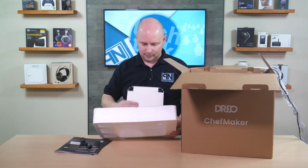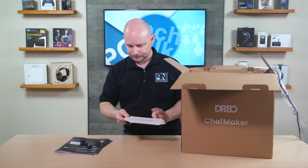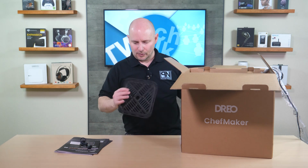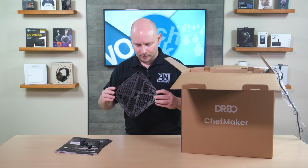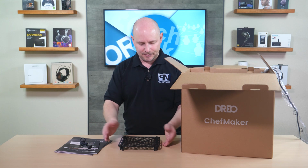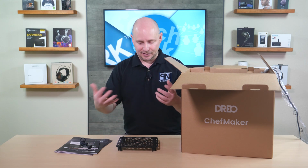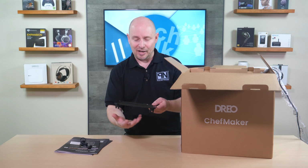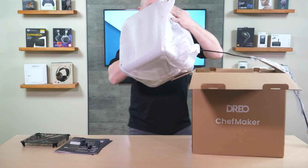You have your cooking tray right here on top. It looks like it's just a nice aluminum cooking tray with some rubber feet here to give it some spacing from the bottom. It'll give it some lift so that as it's cooking, everything can get to the underside, and it also provides some drip action there to get some of that grease out.